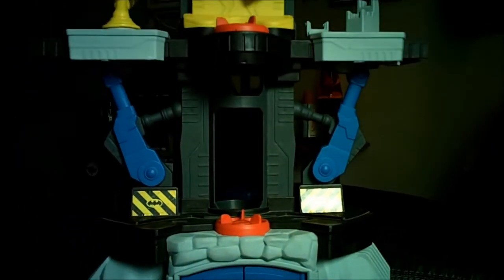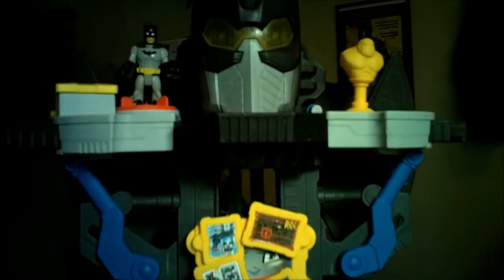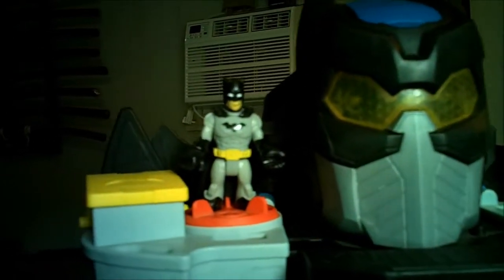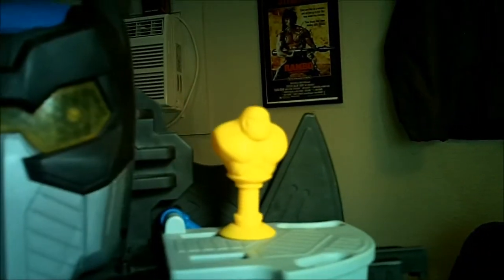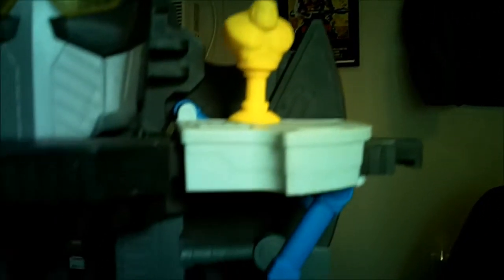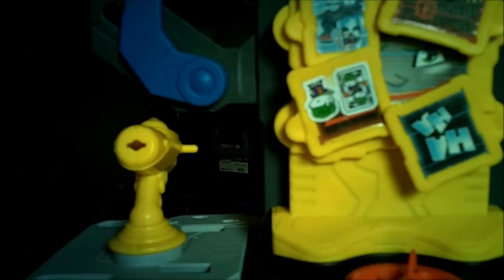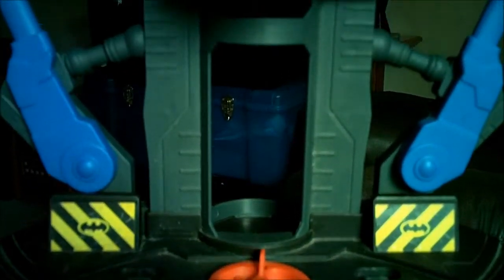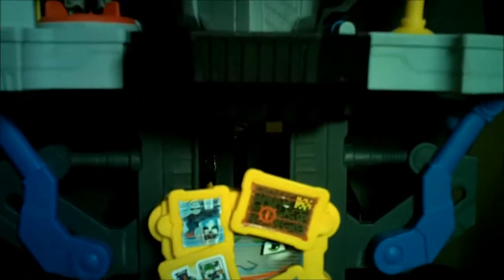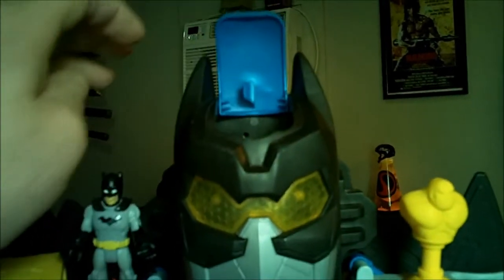Now, this whole thing transforms and opens up and gets really wide, and the wings pop out. Check it out. There's all kinds of moving parts, and the eyes light up. There's a little Bob punching bag for Batman to train with. Little computer area there, the Joker. Here's a little gun. But check that out. Now in the middle, you can put a figure in the bottom, and there's an elevator that takes you up, and it comes up through the top, and then this opens up, and Batman comes out of the top.